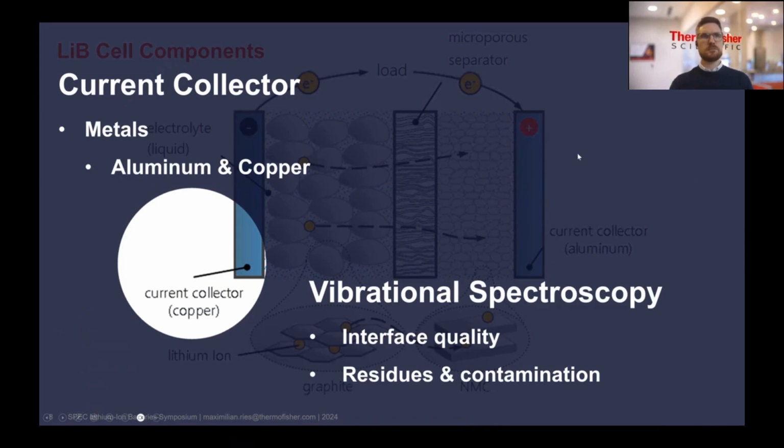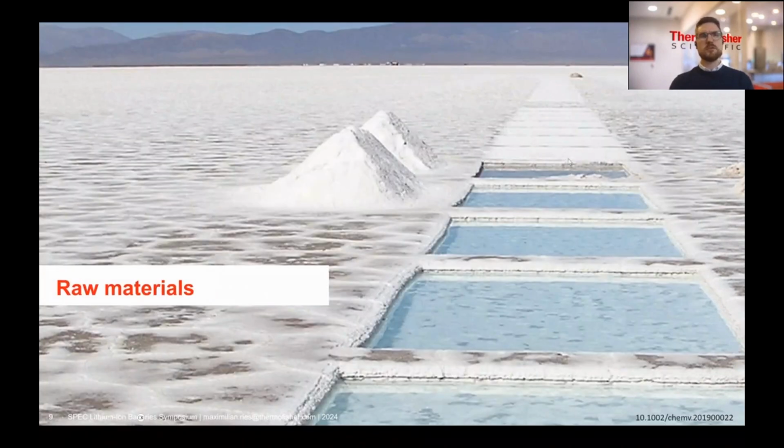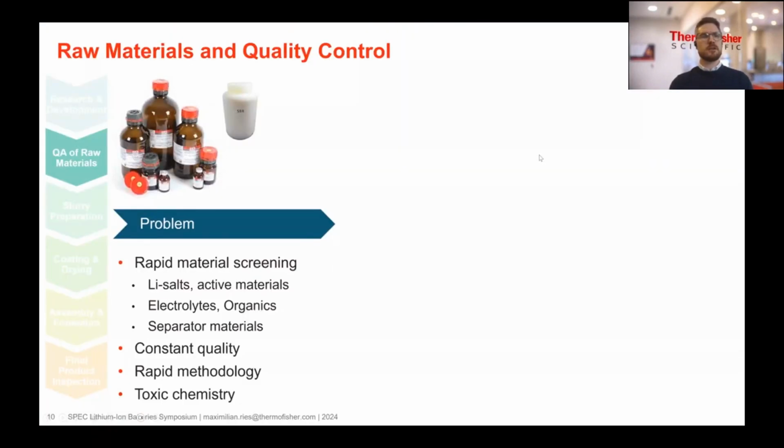Now, let's look a little bit closer at the individual tasks. We will start with the QA and QC and the raw materials. And on the left side, you can see that I indicated the battery workflow and where we are currently. So the problem statement for QA/QC is pretty easy. We need a reliable method for rapid material screening to ensure a constant quality.